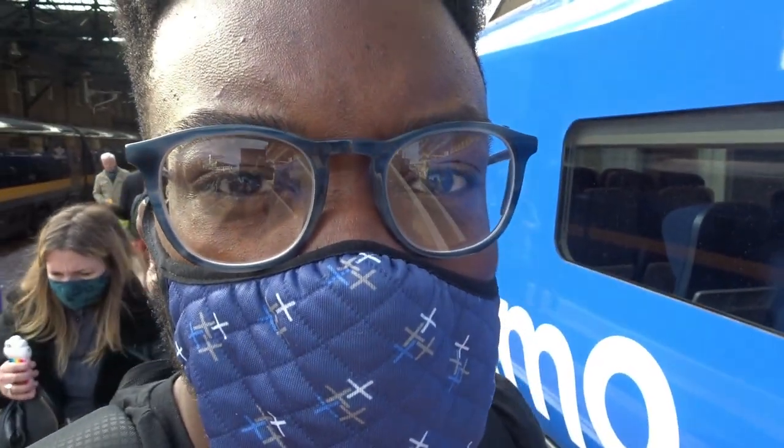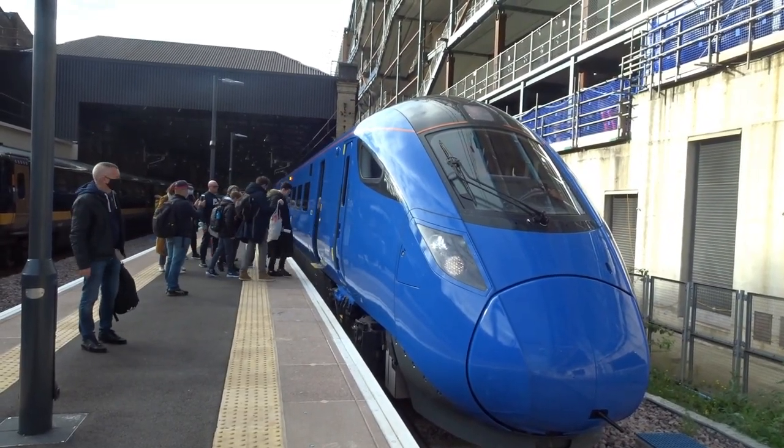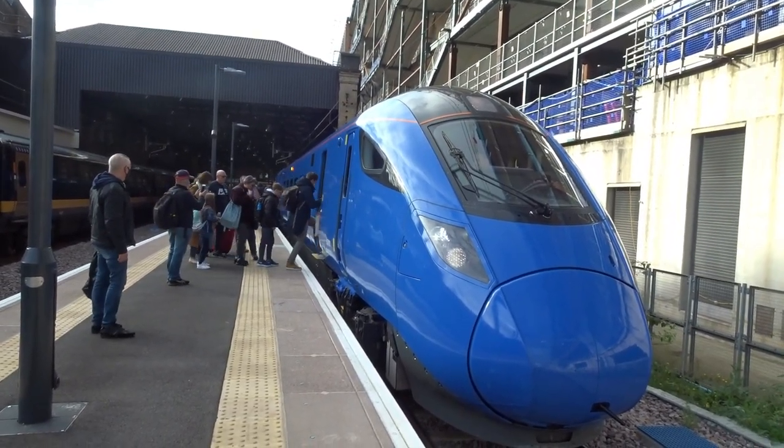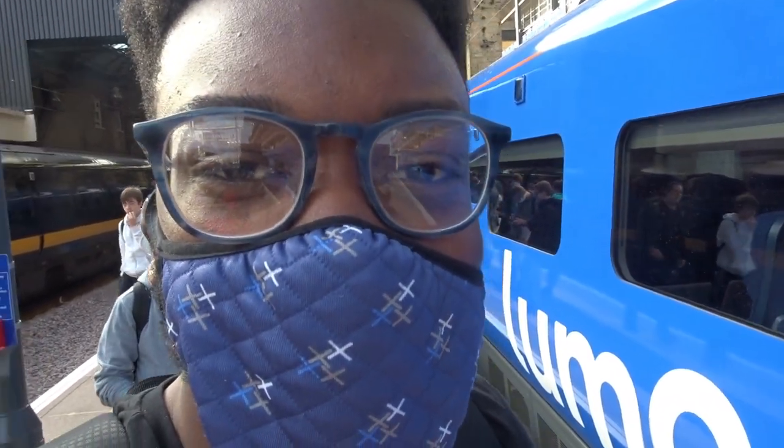It's a brand new Class 803. It's 803001, the first one. All standard class, all blue, too blue. I like it, man, I like it, come on. Boom, let's get on the train. The doors have opened, 10:45 to Edinburgh Waverley, calling at Newcastle, Morpeth and Edinburgh Waverley.